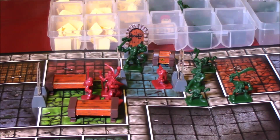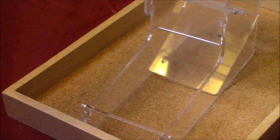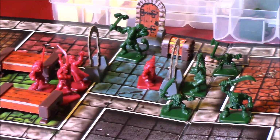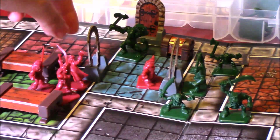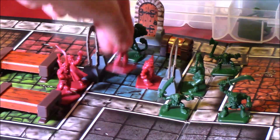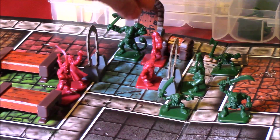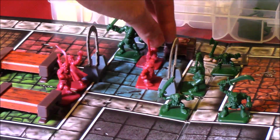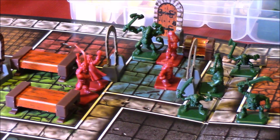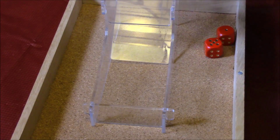But let's continue our turn with the elf. Let's roll for movement. And he rolled a 7. With that, I think we need to take out... See if we can get there. 1, 2, 3, 4, 5, 6, 7. Right beside the treasure chest. And he is going to take a whack with his 2 attack dice of the short sword. Come on, elf.